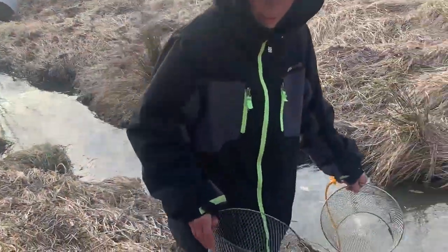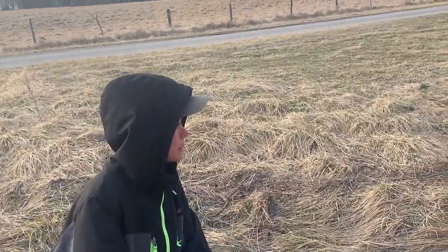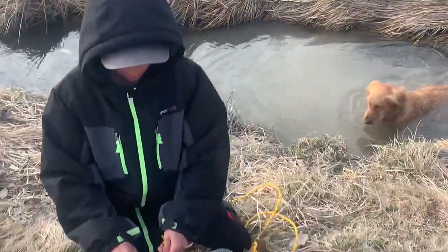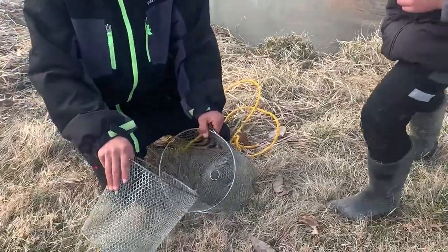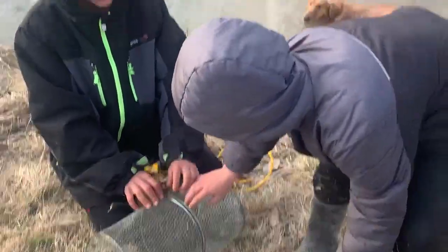Just going in there. You gonna reset it? You wanna reset it in another spot, don't you? Yeah, I'm gonna put it in there. New bread? No, that bread will be fine. So, we'll catch some more minnows and throw them back.